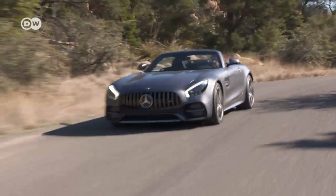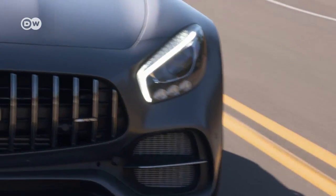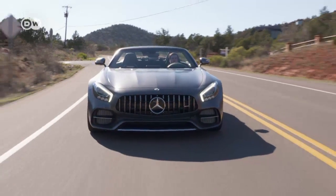It flashes by, catching everyone's attention. One of the 2 latest additions to the Mercedes-AMG GT series. The new Mercedes-AMG GT C Roadster. This open top makes for breezy, high-octane driving.